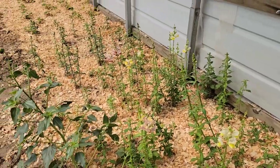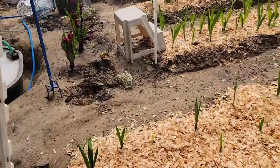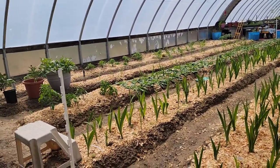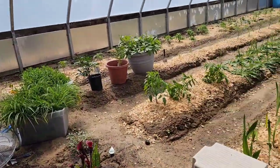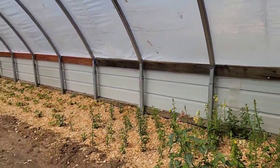And I think having them planted back here next to the cooling system has definitely helped prolong them. I know in the spring when I planted these outside, they basically quit blooming when it started getting hot, and then I didn't see them again until the end of the season. So this makes me happy.